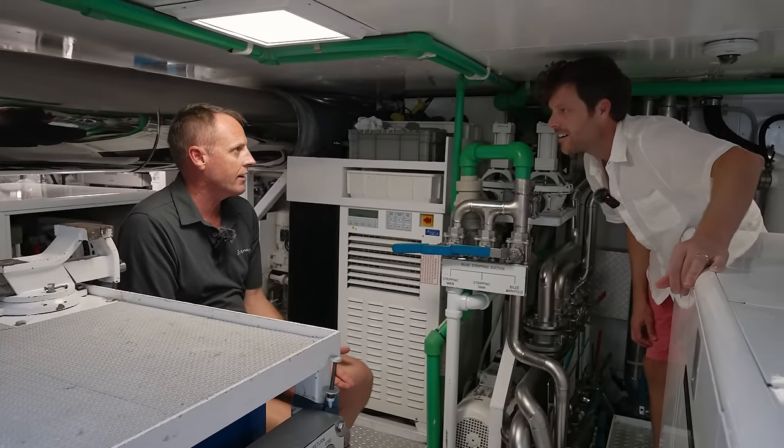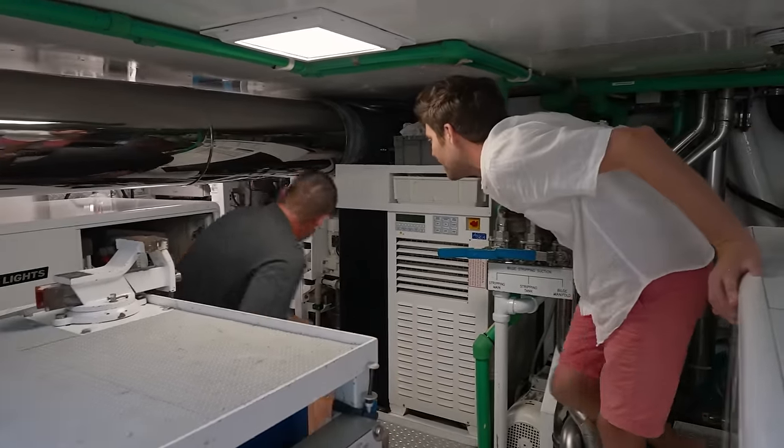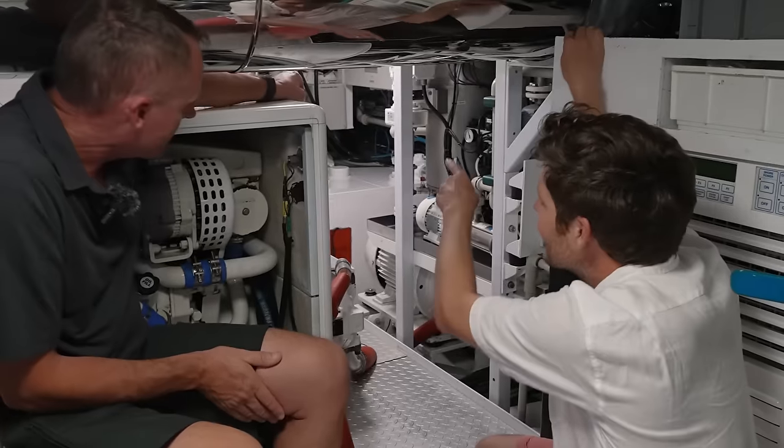And if it's a too high reading, it'll put it back in the tank. And then for the waste, on this side over here, there's a sewage treatment plant which takes the waste, turns it into solids, and then clean water comes out the other end. And what's that back there in that corner?